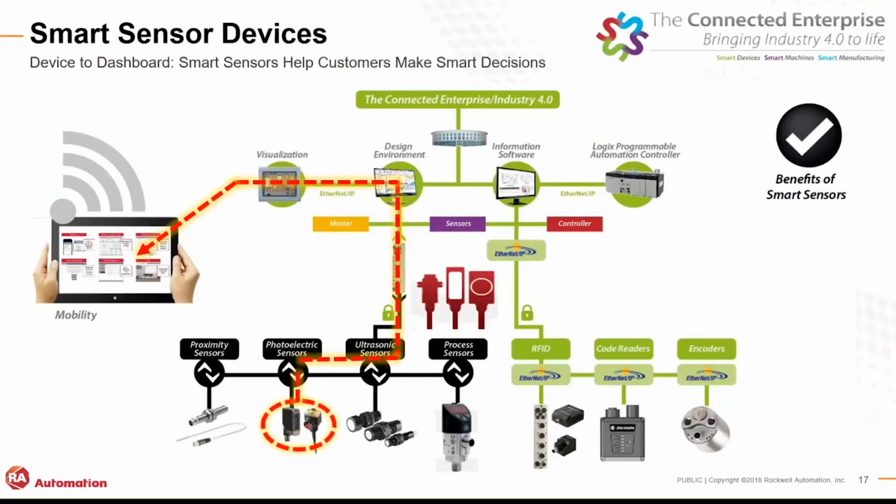On the right-hand side, I'm showing certain devices which are already directly on Ethernet IP, such as our encoders, the RFID system, and also the code reader, which we announced about 2 months ago, is directly on Ethernet IP.